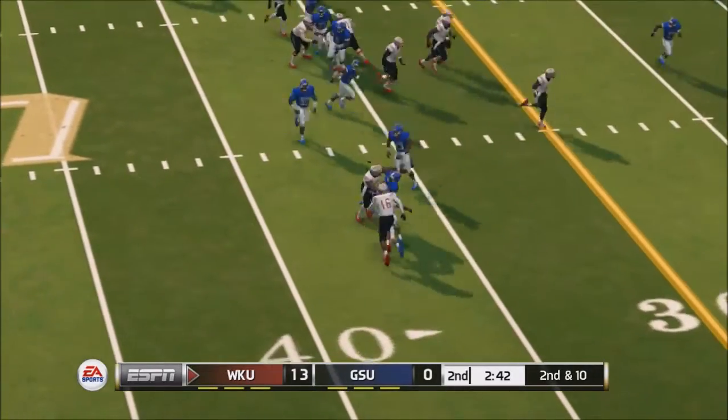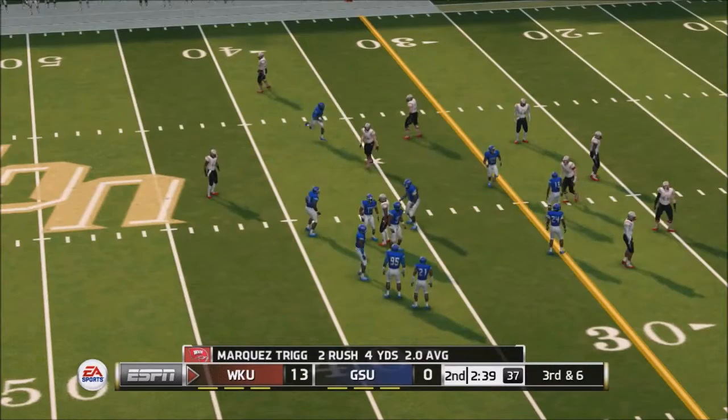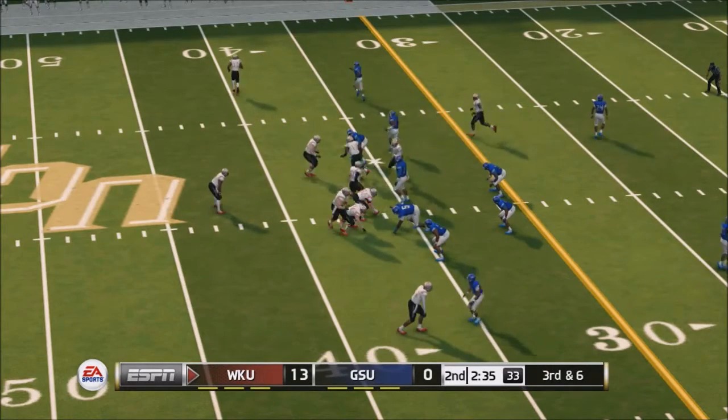They give to the tailback. Gets to about the 37-yard line. That's a gain of 3 on the play. That'll bring up 36.